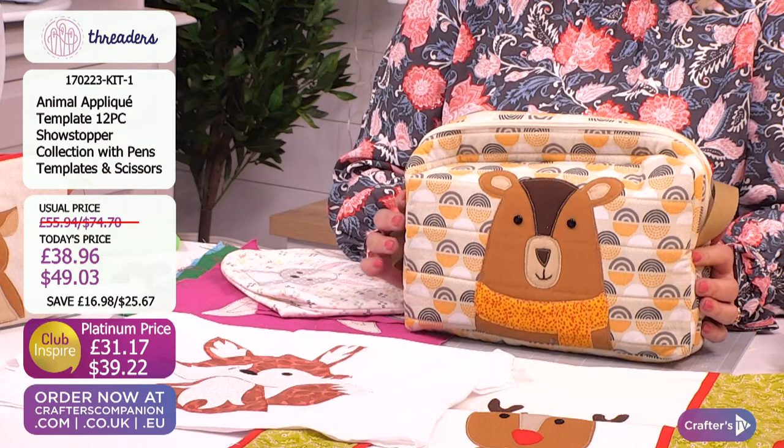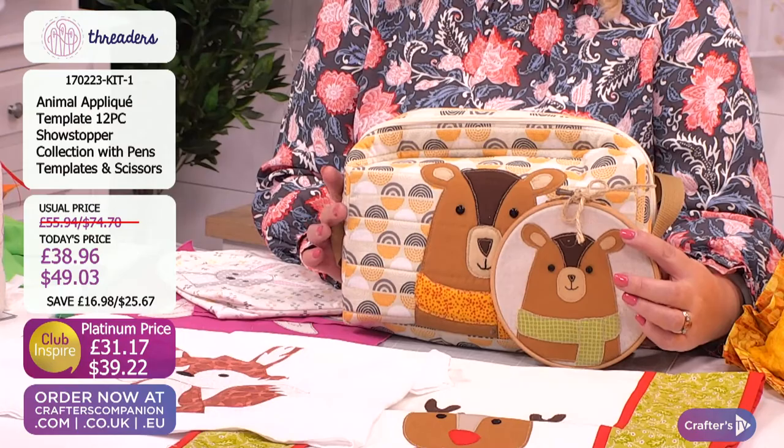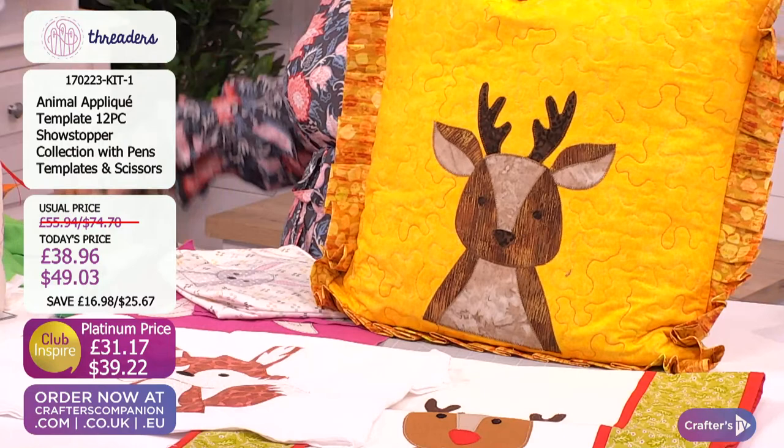So this one is your bear, but this is also a bear, and making that into a little bit of home decor, I think, is absolutely gorgeous. So different size bears. Then you've got things like this gorgeous deer. So it doesn't have to be a reindeer; it could be any kind of deer.